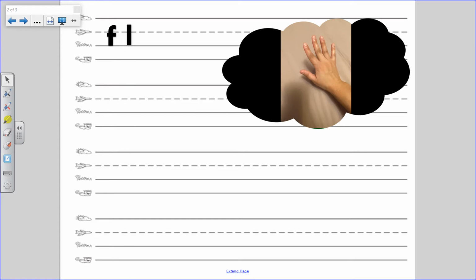What's the next sound? A. Good. What says a? A. That's right. So let's write A. What's the last sound? Shh. Good. What says sh? SH. That's right. So let's write SH. Good. Now we spelled the word flash. Next word.